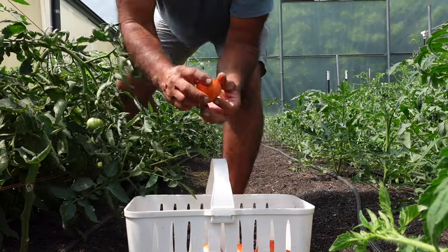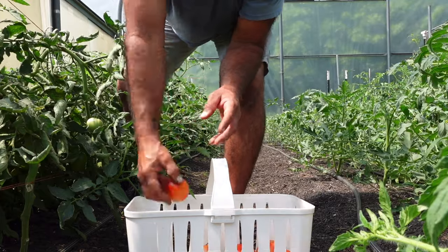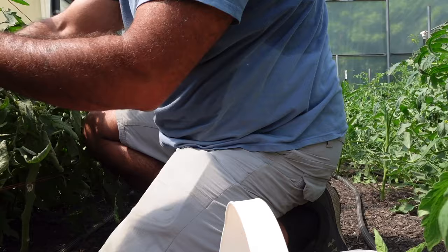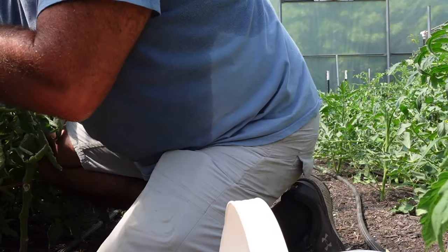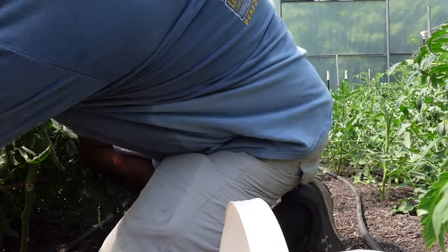See these little tomatoes like this right here? We have people come to market just for those little ones. They say there's more flavor in those smaller tomatoes than in the bigger ones, so that's why they buy them. But we take them just because we know people are going to come and get them and they won't get wasted.